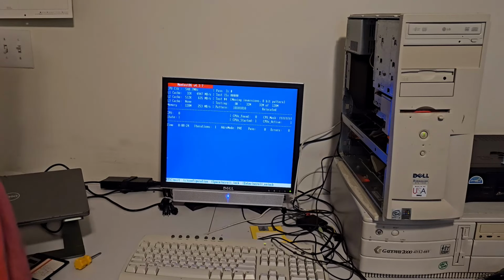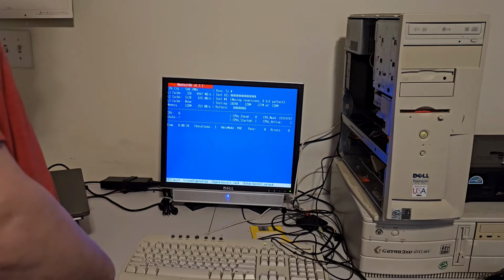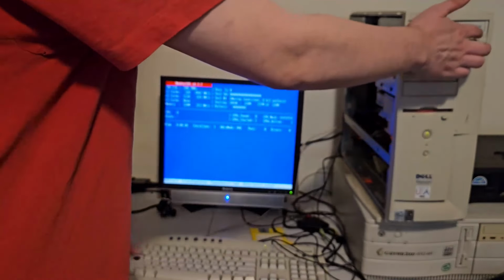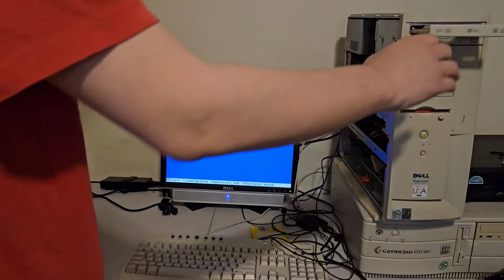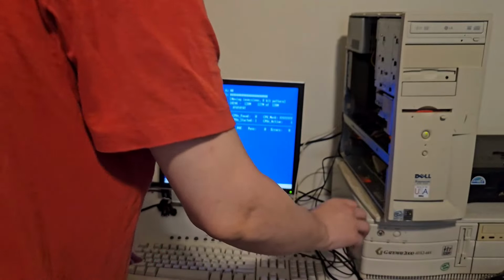Okay, looks like we're already doing a lot better with this other stick. By now it would have had thousands of errors on the other stick of RAM if we were using it, so I think we're probably in the clear now. So what I'm going to do is, off-camera, of course, since you already saw it, use this Dell Recovery CD again and just start from scratch.